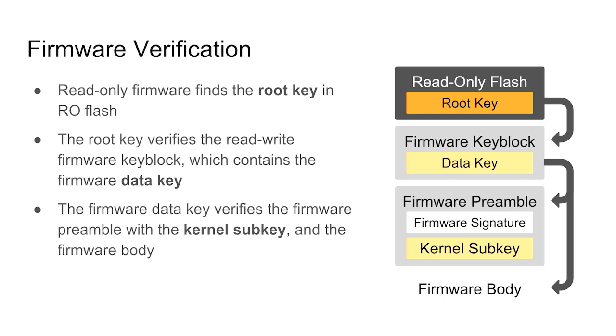But the idea is that read-only firmware comes up and finds that root key in read-only flash. And then it uses it to verify a key block that contains the actual data key that is used to verify the actual firmware itself. That preamble also includes a subkey that is used to verify the kernel. So we get to the next step.